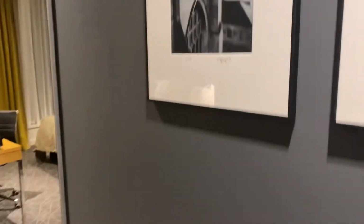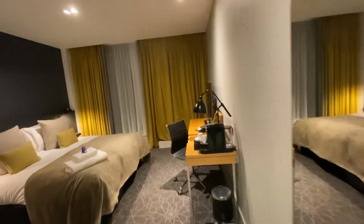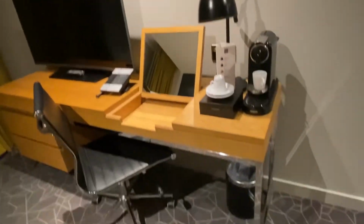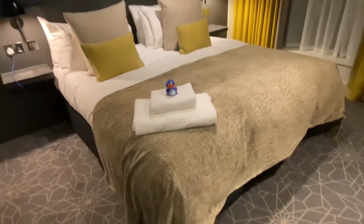So here comes my room, let me show you. So here is a walking area with beautiful paintings on the wall, you can see. Then here you can see our bedroom, and it was a very spacious bedroom. I mean, a lot of space was there. Then a big mirror to see yourself when you get ready. And here is lamp, table lamp, then a sitting chair, TV, phone. And it was a very cozy bed. Then some towels provided by the hotel.